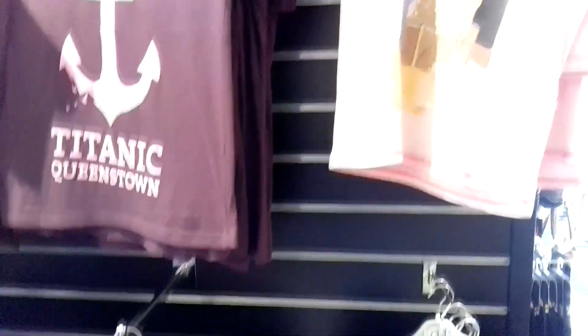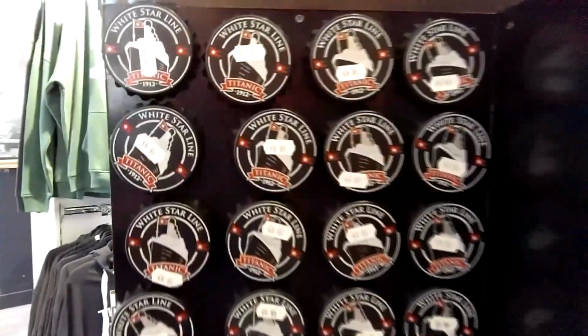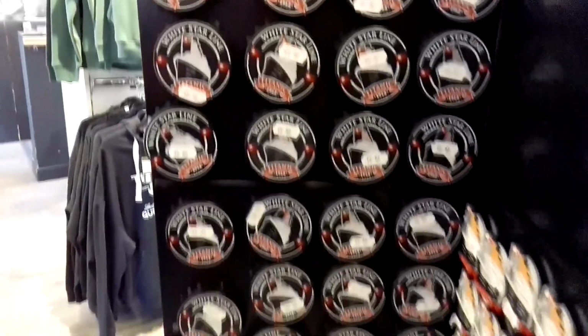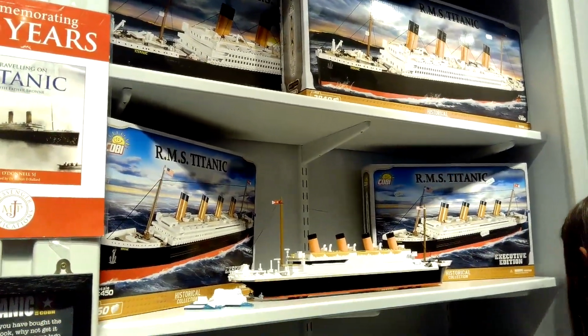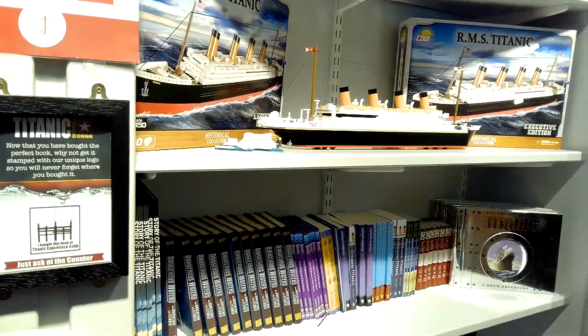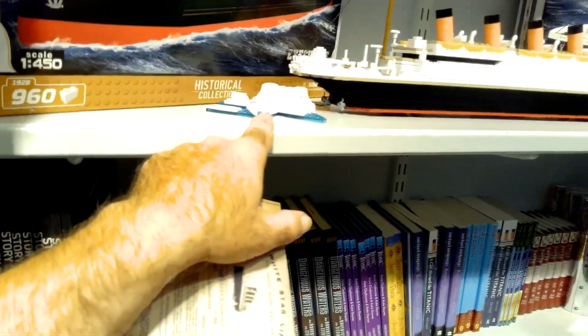But they got a lovely gift shop here. Might just have to get a magnet of some sort. They have like a Lego Titanic right here. And look, it even comes with an iceberg. Oh my goodness.